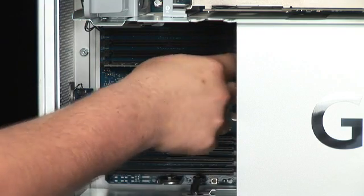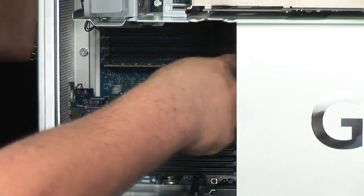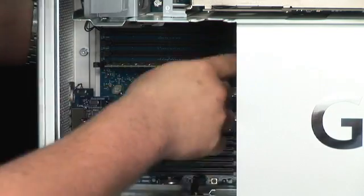So with that in mind, you're going to notice that your RAM is shipped in static protective bags. You're going to want to touch something metal and even go the extra mile and do it barefoot, so as not to build up a static charge. And to remove it, all you have to do is remove the clips, pull evenly on both sides, and you'll notice the chip comes right out.